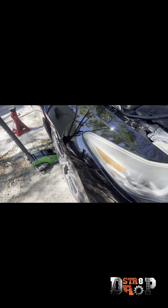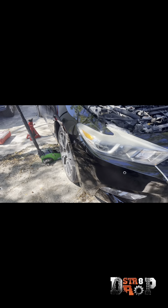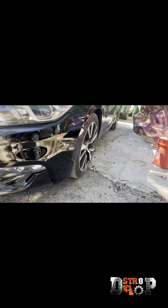Suspension slightly bent. You can see how the tire is leaning towards this way because the strut's a little bent slightly. This up. Right there, straight. So right now I'm about to take out the strut and replace it. Let's get it.